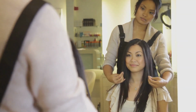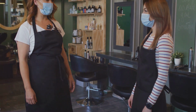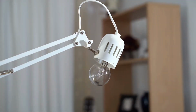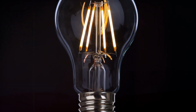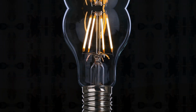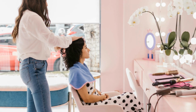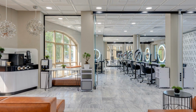Now, let's dive into Zoe Rees's top 10 tips for making your salon even greener. These are practical, easy to implement changes that can make a big difference. 1. Change light bulbs to LED. They use less energy and last longer. 2. Switch your energy provider to one that offers 100% renewable energy. It's a simple switch that can have a huge impact.